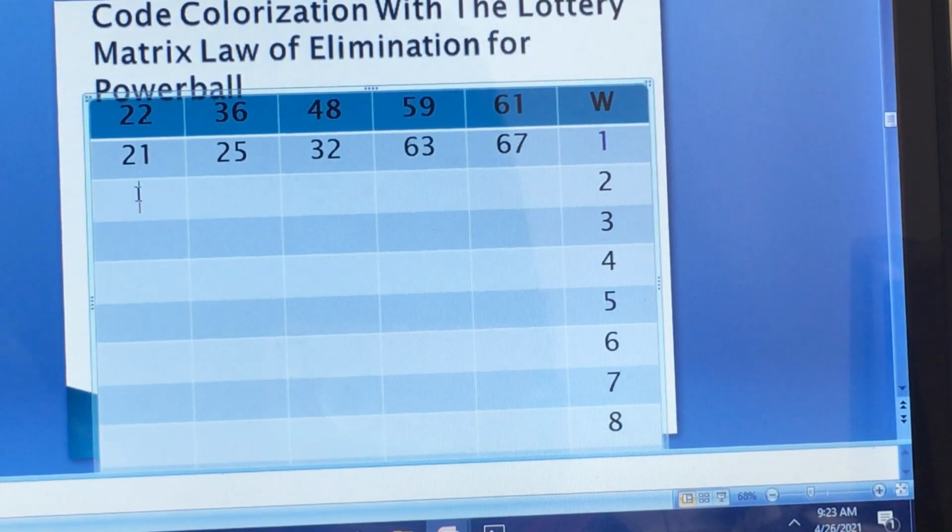So the last week's color code are as follows: 21, 25, 32. 32 could be a color code. No, not 32. So again, 63 and 67. So none of the color code 21, 25, 32, 63, and 67. So no color code on the first draw.